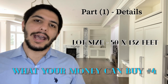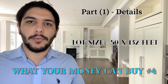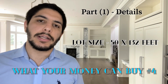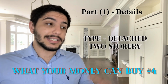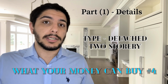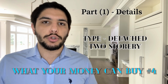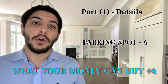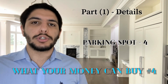As always, exact measurements of every room will be included in the tour portion, where I walk into a bedroom or a room, and on the side of the screen, you'll see the exact measurements. It might not be so obvious, but given the size of this property and given the price, it should lead one to conclude that yes, indeed, it is a detached property. It is 2 stories. It does come with a 2-car garage and a wide driveway, which allows for about 4 parking spots in total, 2 in the garage and 2 in the driveway.